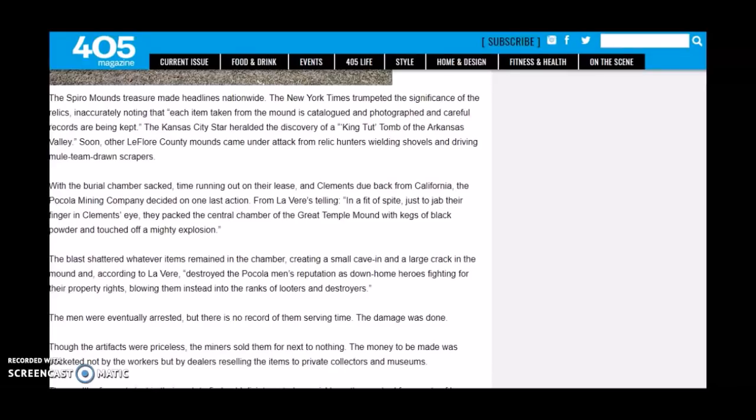From LeVere's telling, in a fit of spite, just to jab their finger in Clements' eye, they packed the central chamber of the great mound with kegs of black powder and touched off a mighty explosion. The blast shattered whatever items remained in the chamber, creating a small cave-in and a large crack in the mound. It destroyed the Pecola men's reputation as down-home heroes fighting for their property rights, blowing them instead into the ranks of looters and destroyers. The men were eventually arrested, but there is no record of them serving time. The damage had been done.